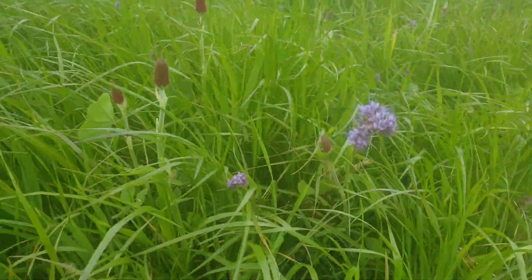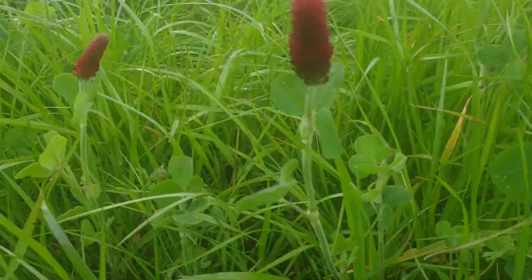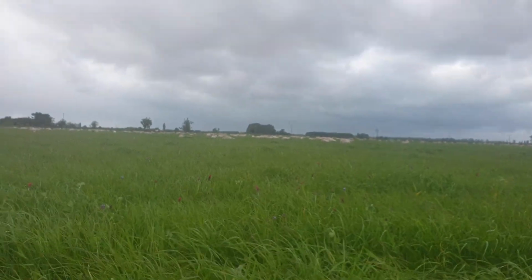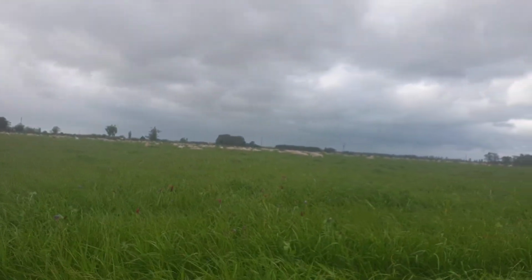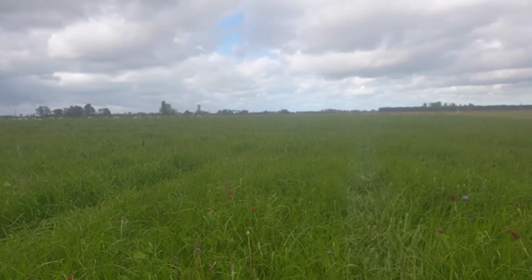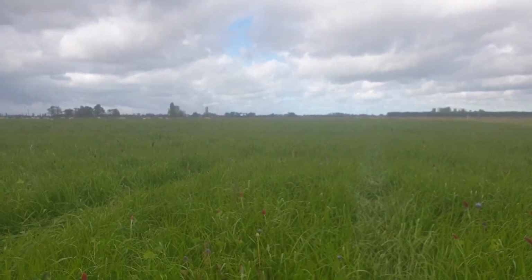Some Phacelia there. Look at this crimson, it's just such a gorgeous flower. And I don't know if you can hear in the background, outside of the ewes and lambs finding their way after the shift, but the birds, and you can just feel the life out here.